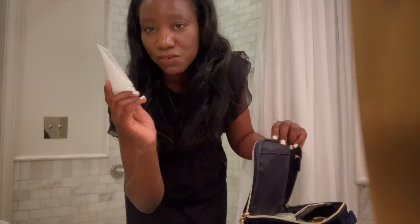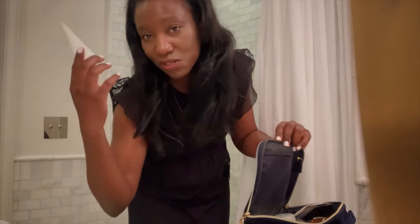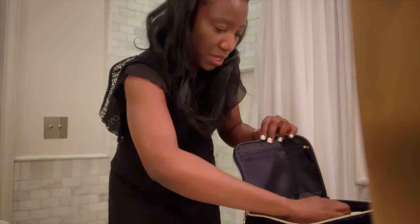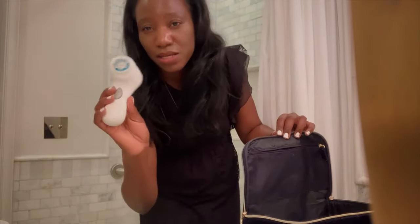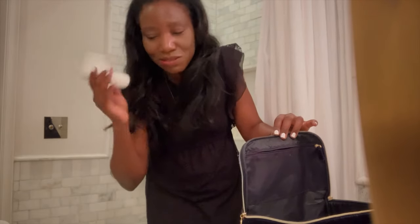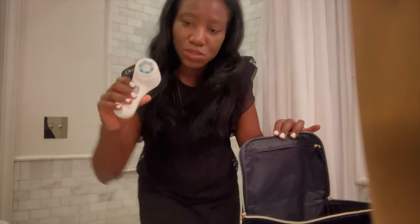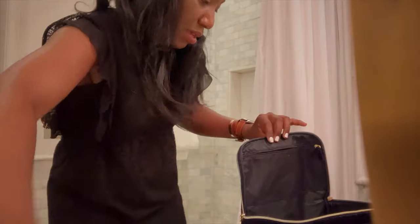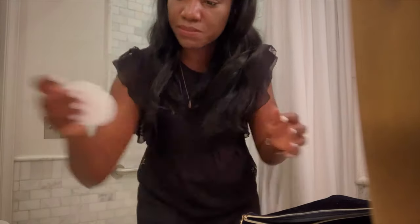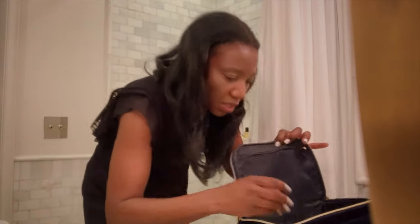And this is my Vivant mask, so I figured I'll use it tonight before going to bed. So that's why I brought all that. I also have my Clarisonic. I haven't been using this religiously, but I figured tonight I can use this on my face. Then I usually like to bring this with me. I use this when I cleanse my face. I have makeup on right now, so I'm gonna take it all off. And what else?